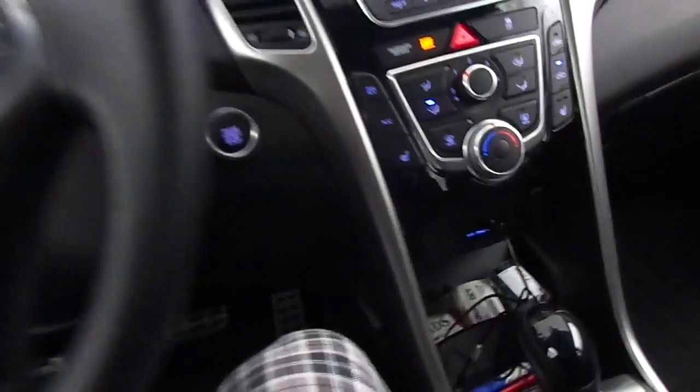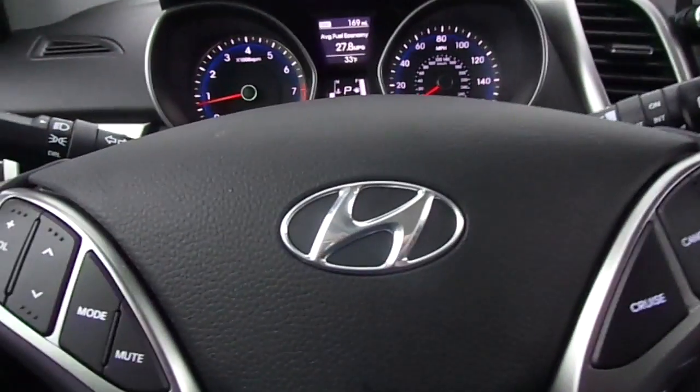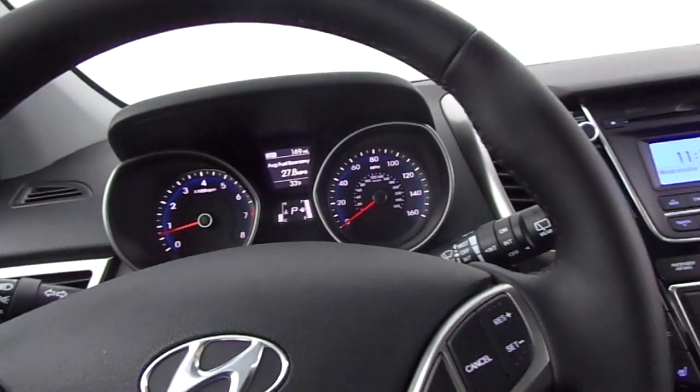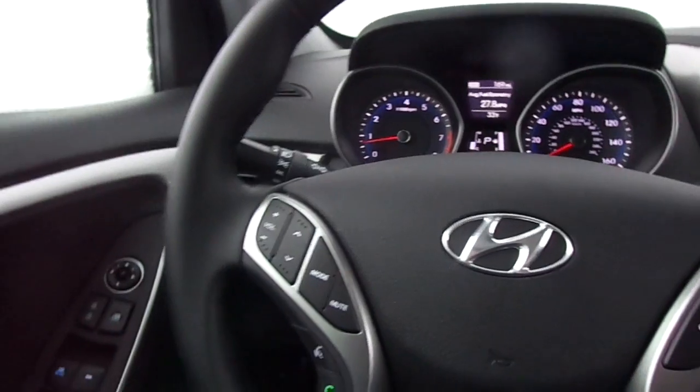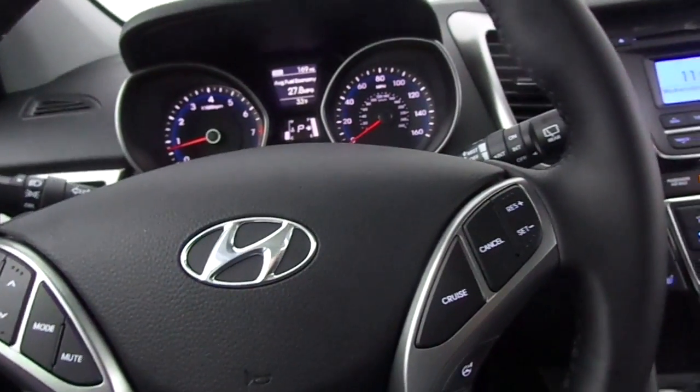What else can I show you? Oh, yes. It has knee airbags for the driver. So basically, I'm riding in a bomb. If this thing gets hit, there will be airbags shooting out the sides here, the seats, the steering wheel, and now, of course, the dashboard. And yeah, that's a lot of freaking airbags.